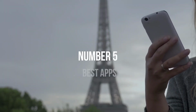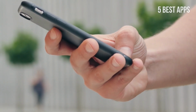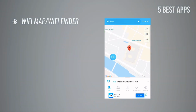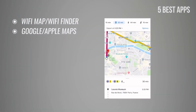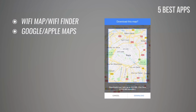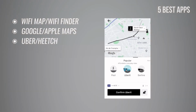Number 5. Best apps to use in Paris. Here is a list of useful apps. Wi-Fi Map or Wi-Fi Finder, which helps you find Wi-Fi throughout Paris. Google Maps or Apple Maps for walking, driving, and using public transportation. Google Maps also lets you download maps, which is a great option if you don't want to use roaming. Uber or Hitch to get a ride in the city.